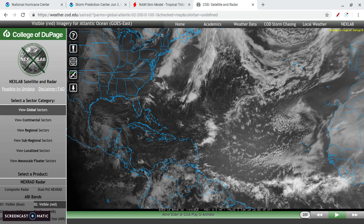It is 8:42 a.m. on Monday, June 3rd, 2019, of course. And today we are going to be looking at the multi-day severe threat and Invest 91L in the Caribbean. So let's go ahead and get started.